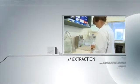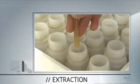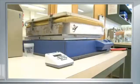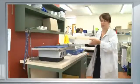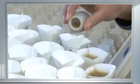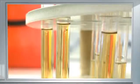At extraction, reagents are added to the samples. Following this, they're placed on the shaker for a set time interval specific for the test. After the shaking interval, the samples are filtered into tubes ready for analysis on the respective analytical instruments.